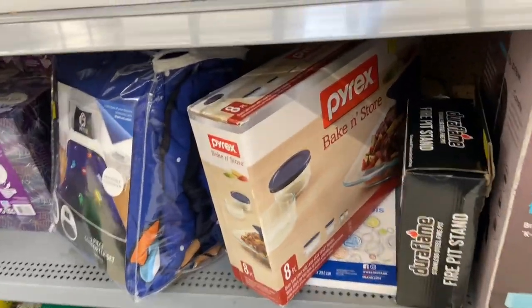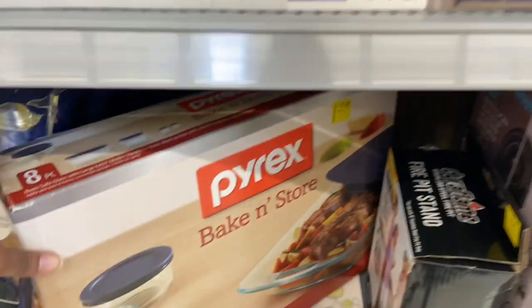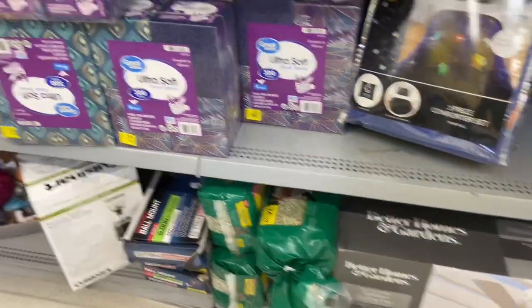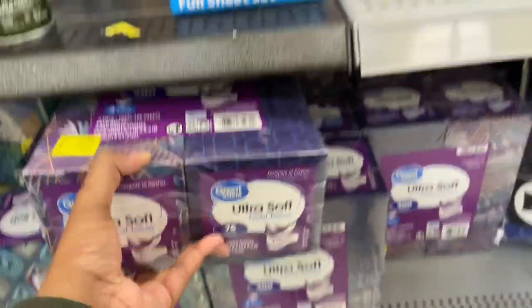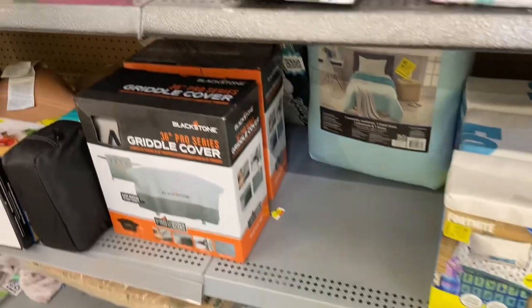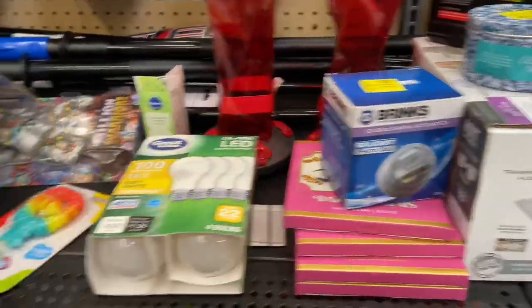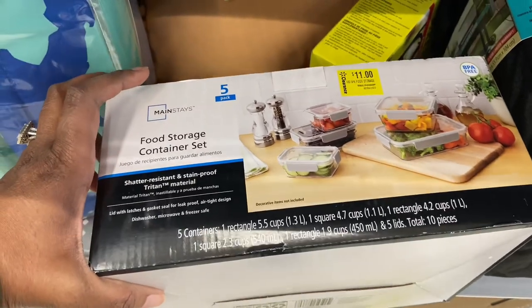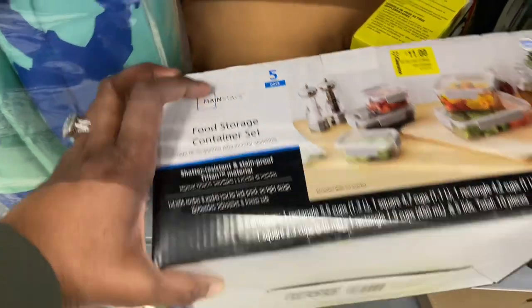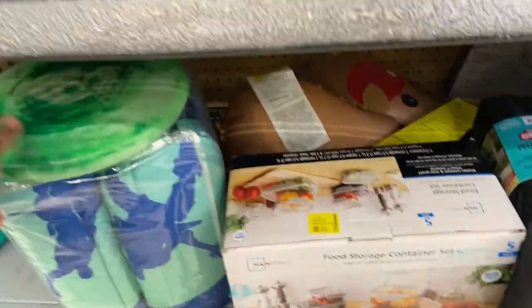Now, if the prices are ridiculous, I'm going right past it. $27.88 for the Pyrex baking storage system. It's an 8-piece. $6.54 for the Great Value Ultra Soft 300 tissue. You get a 4-pack. $2 for a replacement photo cell for your Brinks system. $11 for this food storage container set. Let's see, is it glass? Okay, it's plastic, BPA free, shatter resistant, 5-pack, $11.